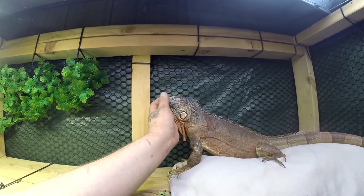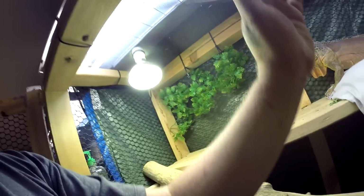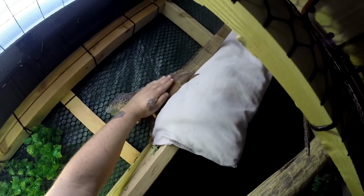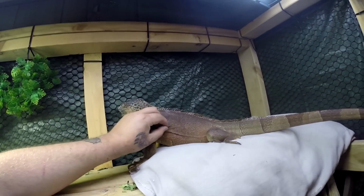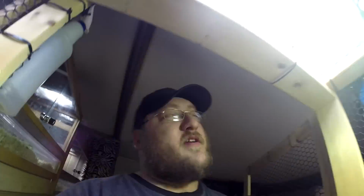I mean, sometimes she'll act mean and act like she's gonna tail whip me and stuff. She don't usually tail whip me. It's kind of a, oh, I'm gonna do it thing. She's a big brat. She's got skin coming off of her. I'll show you her tank setup.